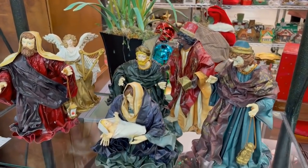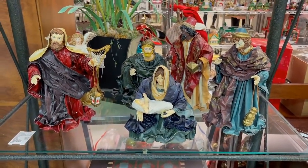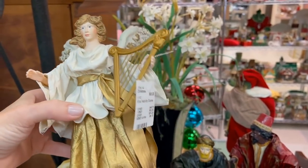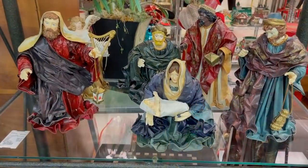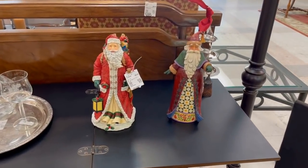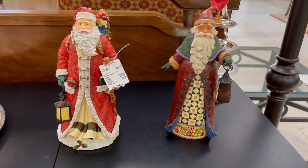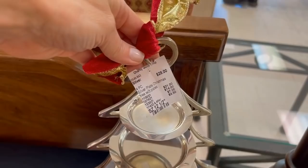And this nativity set reminds me of something we had in the 70s. And there's a beautiful angel. It kind of has a retro look to it. And it's $65 for the 6-piece set. And the way it works with these prices at many charity resales is according to date. So remember what the date is when you walk in, because the price will determine how long it's been sitting out. It is marked down usually 25% if it's been there a month, and so on.